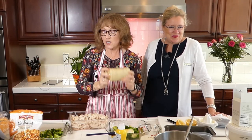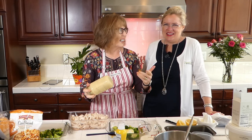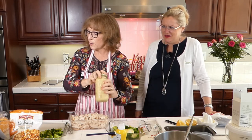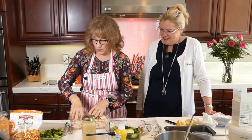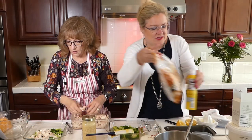All right, so I'm just shaking this up, making this mixture, because this is going to kind of make a gravy situation going on. Yeah. All right, so I got the broccoli in. I'm going to put some chicken. Yummy. And my hands are clean. I've washed them before. Let me move these so you guys can see.